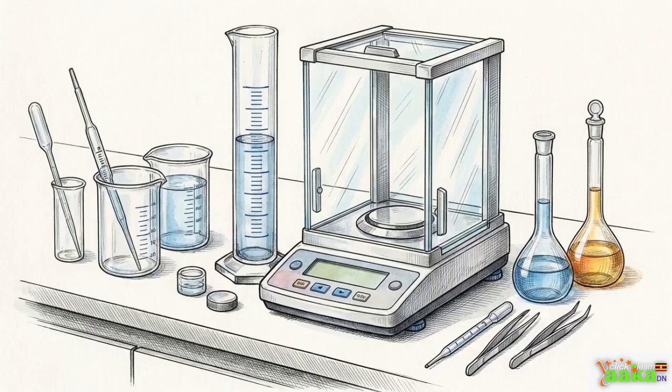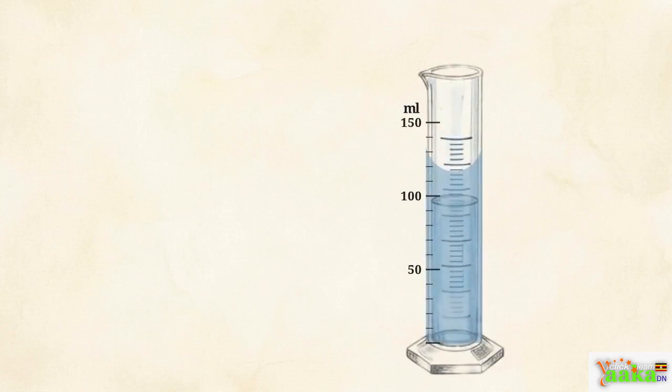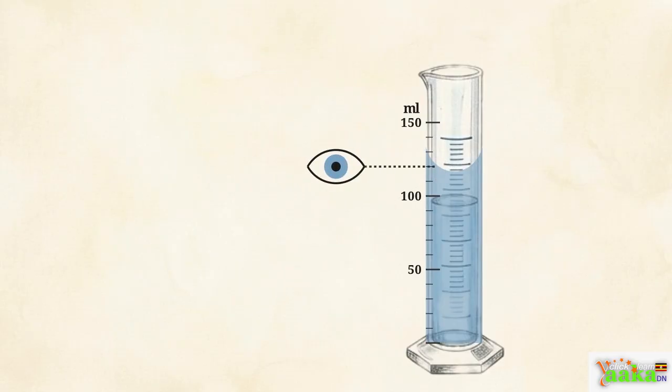But having a precise tool is only half the process. The person reading that tool can still introduce mistakes if they aren't careful. Look closely at water in a narrow tube. The surface forms a curved dip called the meniscus. Looking from above or below distorts it, creating a parallax error. To get the true measurement, your eye must be perfectly level with the curve's bottom edge.